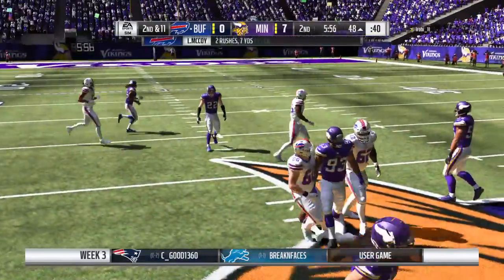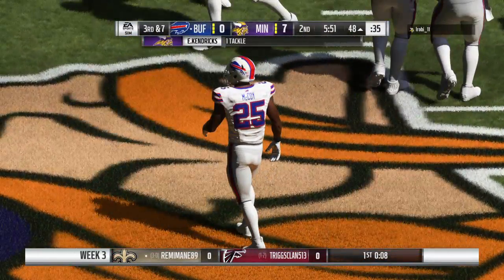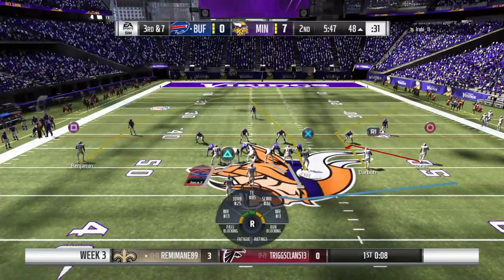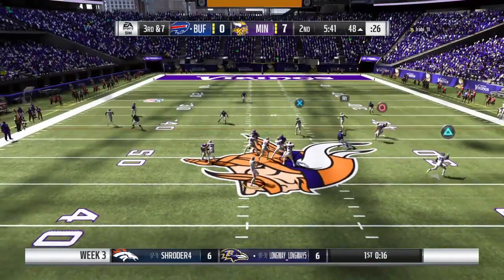They'll run it now out of the gun. And he's got it across the midfield stripe and into Viking territory. Eric Kendricks in on the tackle. But you got to give kudos to your offensive line and the guy carrying the ball because they were in a 2nd and long situation. It seemed pretty dire, but they brought it back to 3rd and manageable with that run.